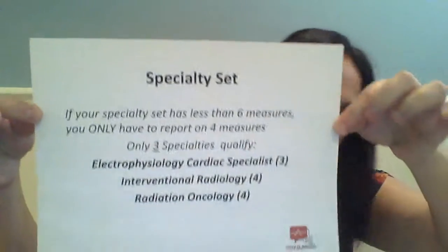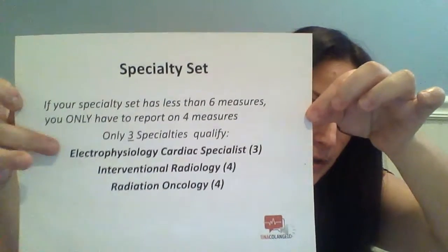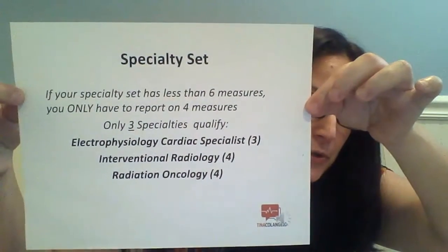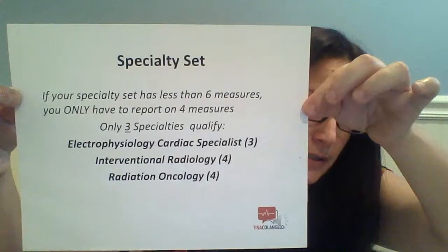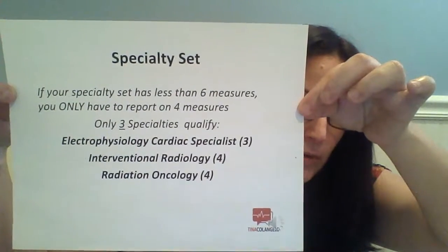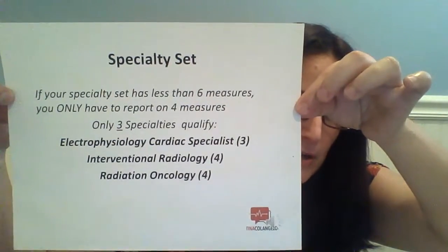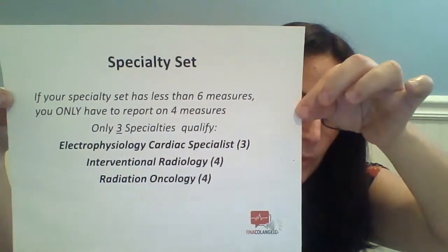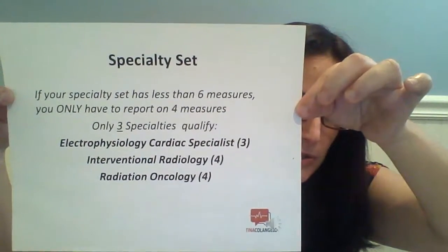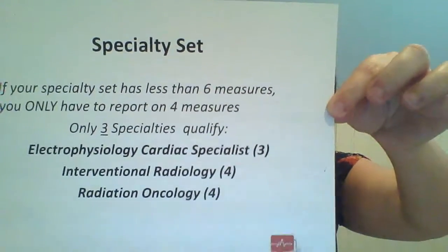On the specialty set, if you don't have 6 measures, so if you are an electrophysiology cardiac specialist, you only have to report 3 measures. If you are an interventional radiology, 4 measures. That's it. That's all you have to report, and it's totally legit. And if you're a radiation oncology, you only have 4 measures. So these are the 3 specialty sets in 2017 that only have to report 3 measures or 4 measures. Everybody else has to report 6. Totally legit. Whoever these people are, please know that.